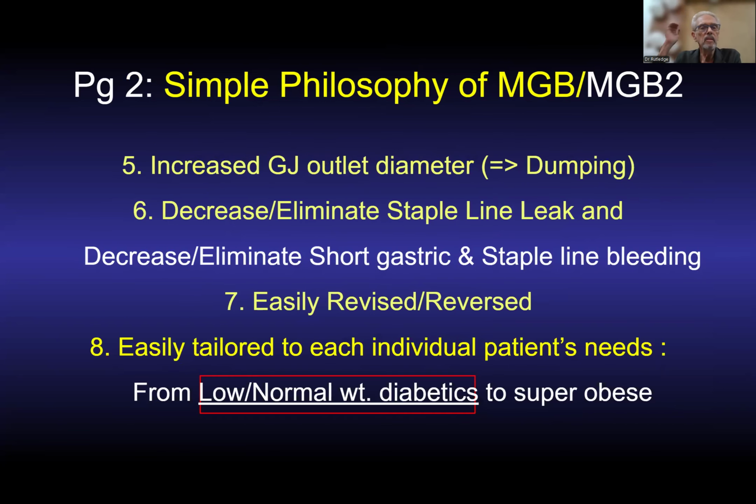And then part 2, it's a very simple philosophy. We increase the size of the gastrojejunostomy for better dumping and a more powerful effect on eating fatty, greasy, or sugary foods. We decrease or eliminate a staple line. So there are no staple lines to leak or bleed or perforate. It's easily revised or reversed. And you can tailor it to each person.